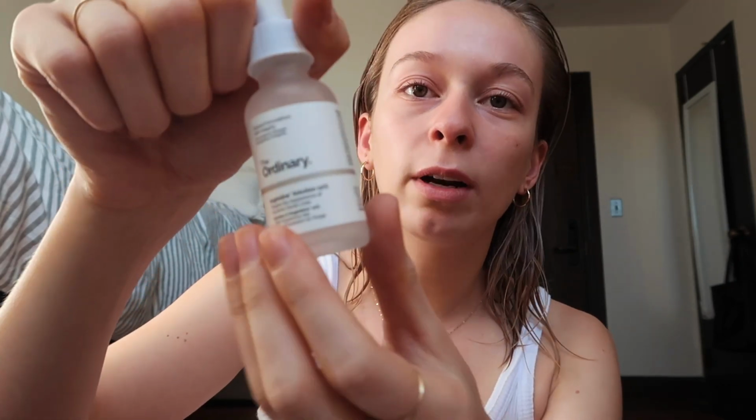First, I'm gonna use the Ordinary Argireline solution, which is basically just like a plumping solution. It really wakes up my face in the morning. It's not a serum or anything. It feels kind of like water, honestly. But it really helps my face wake up. Helps my eyes wake up, just feels good.